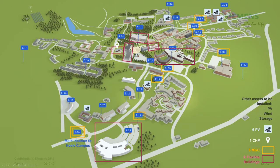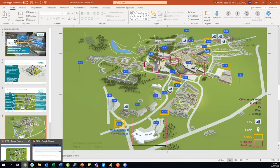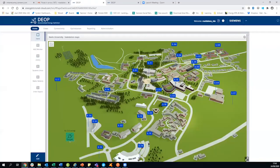So I'll now jump to the actual demo of the system. So this is how DEOP looks when you log into the system. You have a page in which the user can customize the visualization of dashboards. So in this case, for example, we are monitoring the different substations. We have a marker showing what the CO2 savings are for the current day, for example.